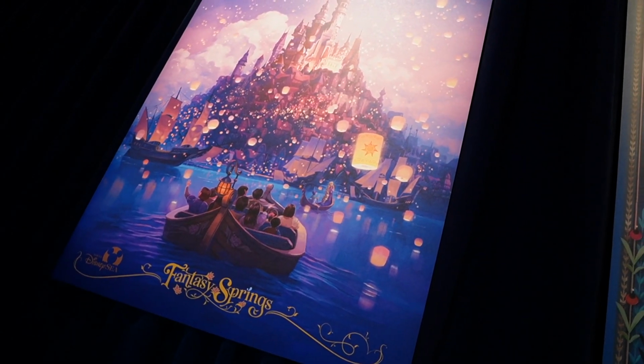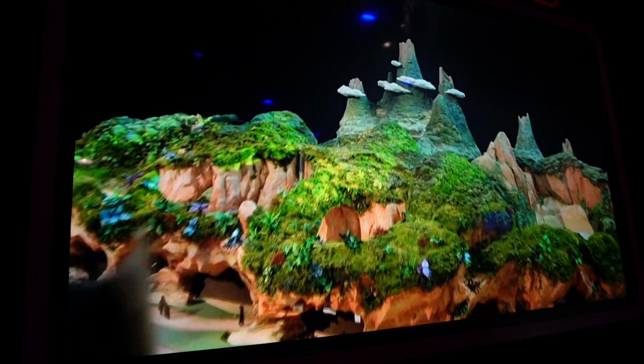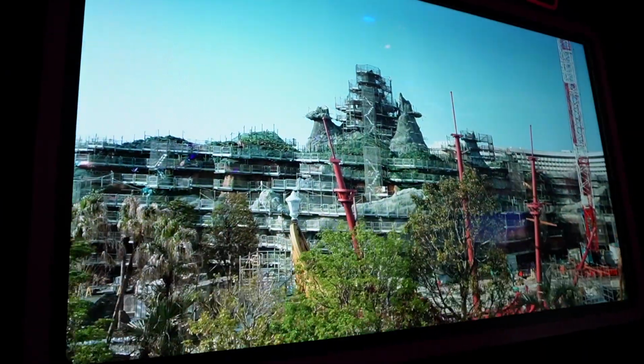It just makes sense. I mean, Tangled water attraction, you know, when they sing, the boats, everything, the lanterns, and then Frozen, I feel like it makes sense because it's like Frozen water, right? Freezes, water, ice. And it's at Tokyo Disney Sea. Yes! So we're looking at Tokyo Disney Sea's largest expansion, the Fantasy Springs.